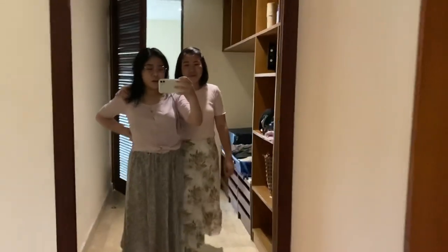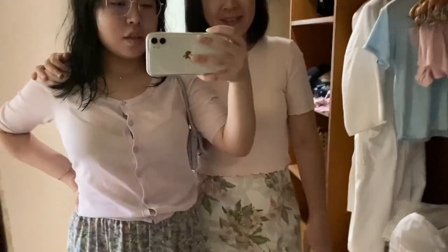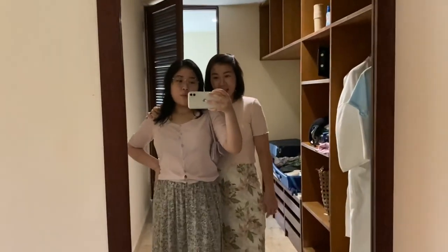Fit check. I'm using the same outfit as the day before because it didn't get in the photo moment.